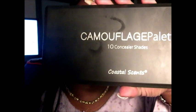Hey guys, I'm here to do a review on the Coastal Scents Camouflage palette. That's what it looks like, and there are 10 shades. This is what I use to conceal my blemishes, and I will also demonstrate for you how it works.